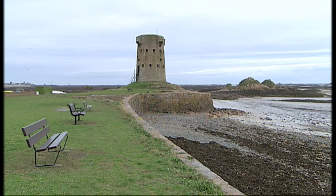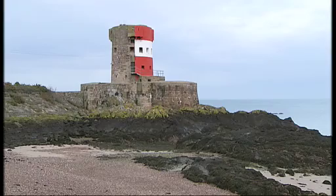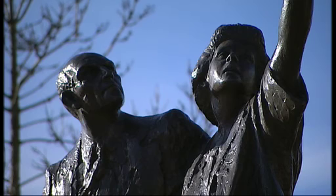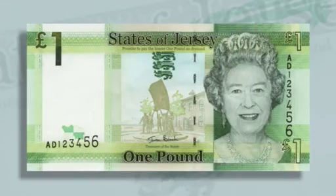The island's round towers are shown. These defensive structures were built around the coast to protect the island from invasion. The Monument to Freedom in Liberation Square celebrates the momentous announcement of the liberation of the island from Nazi forces at the end of the Second World War, and features on the fresh green-coloured £1 note.